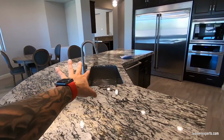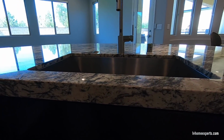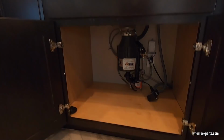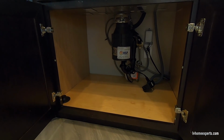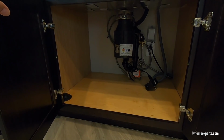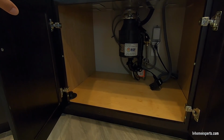I do love this brushed nickel faucet, and that's a Moen, not moaning. It's Mo-N, Mo-N, Mo-N. All right, so it looks like the plumbers on here is RSP.